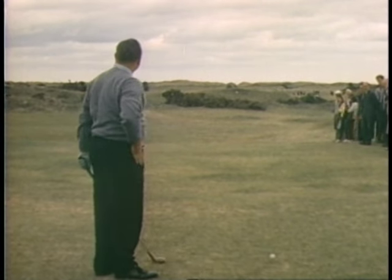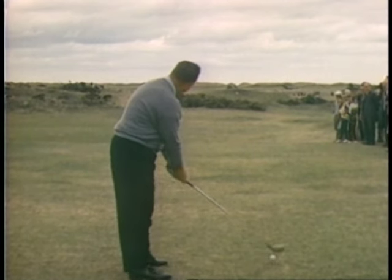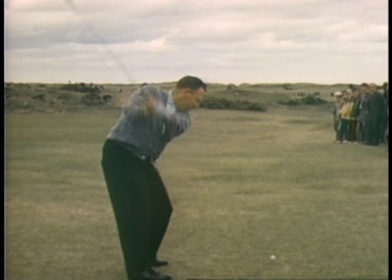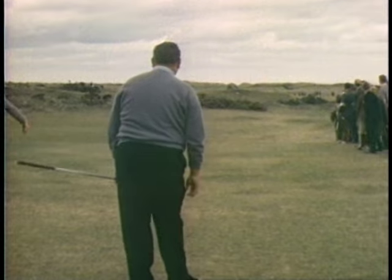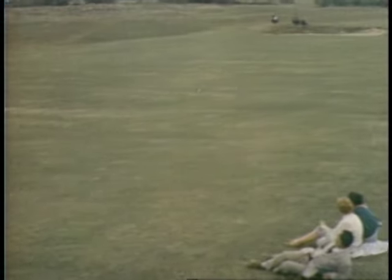Casper, trying to take advantage of the following wind, teed his ball as high as the length of the tee would permit. He really let fly, got the ball up into the wind, and the ball finished 300 yards down the right side of the fairway.